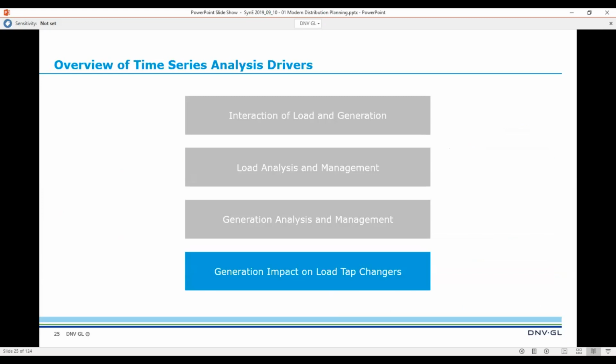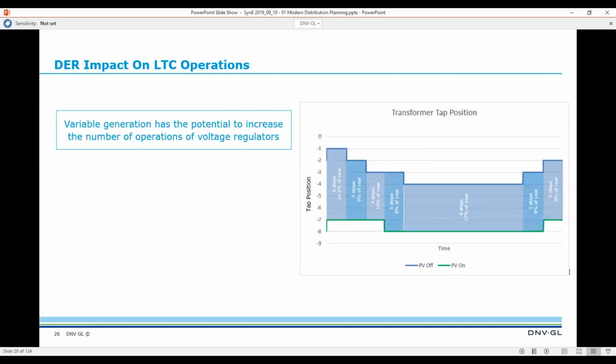Okay, so the last part of the drivers for the time series analysis is on LTCs. We've been working on some new processes and new methods recently to try and calculate the impact of variable generation on load tap changers. The issue is that when we have variable generation on the system, the amount that it changes the load flow through the LTC can cause the LTC to change positions.